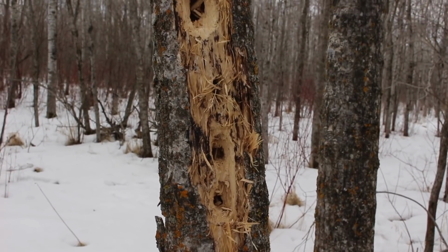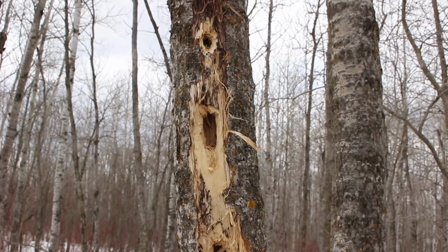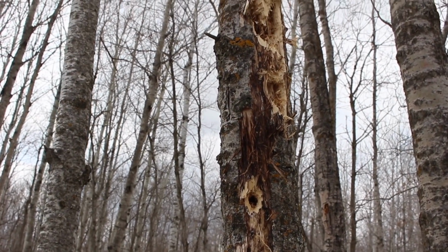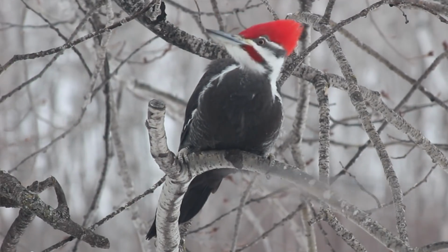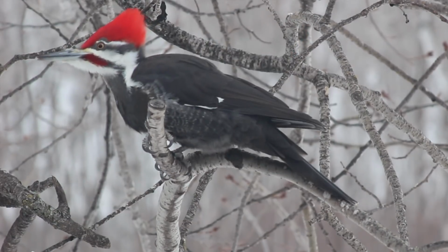We have a lot of woodpeckers out here. And this looks to me like it's probably some of the big pileated woodpeckers that have been doing this. We get those guys coming right up to the house. I shot a video of that back in the winter. Stick a link here if you want to check that out.